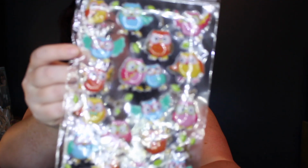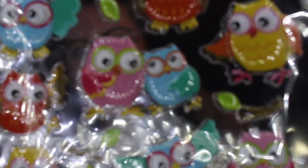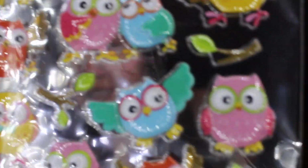So the first one I got are made by Jot, and they are pop-up stickers, 28 count. They're super cute, and they are these little owls. I am in love with these. They are so freaking cute. I know it's a little difficult to see them with my ring light, but maybe if I get up real close. Look how cute that guy is in his little glasses. They're the cutest thing, and they're like little puffy pop-up stickers. So I thought those would be fun to put on the front and back of that notebook.